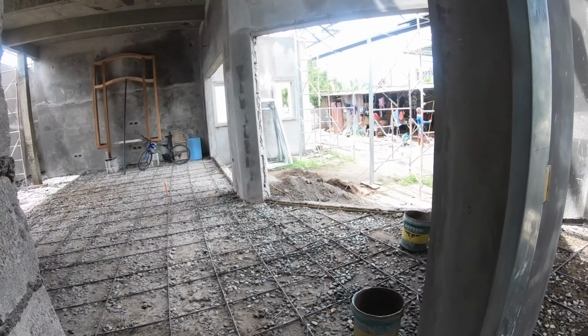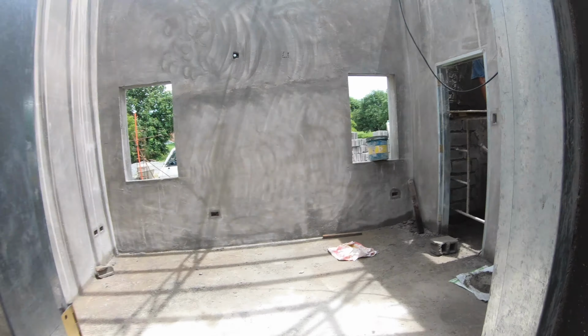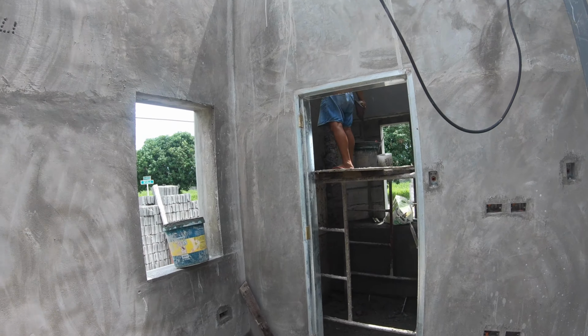Okay, let's take a look around real quick. Still got welders up on top. Let me watch my head, make sure I'm not getting hot metal dropped on me. We're still working the bedroom number 2's walk-in closet.